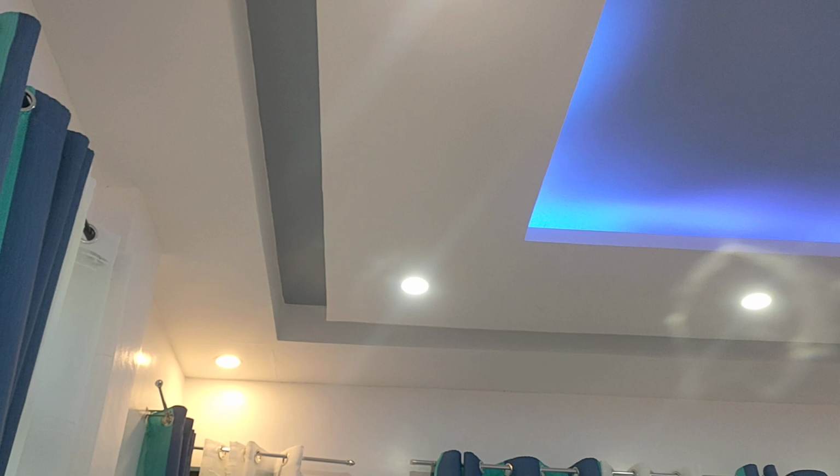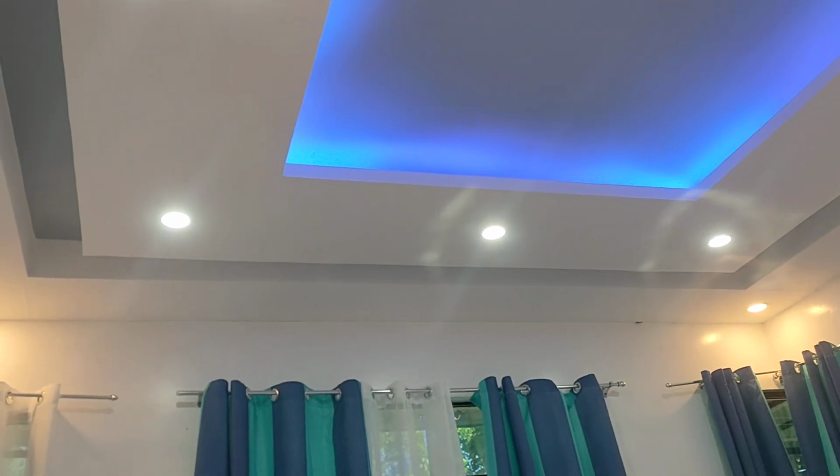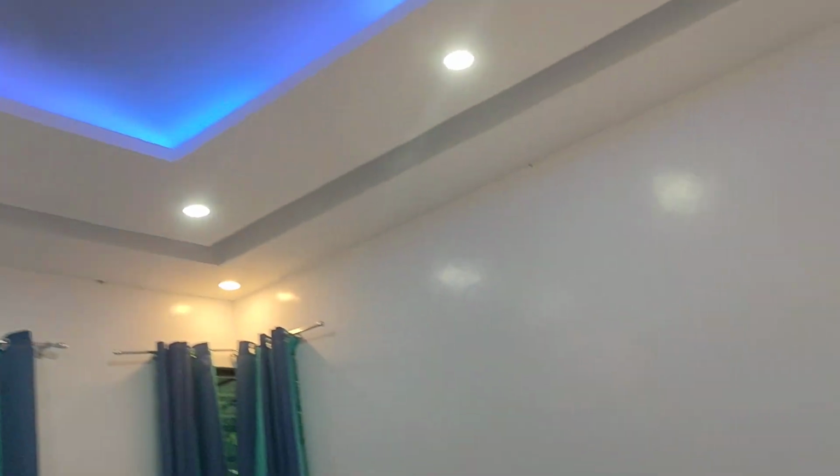1, 2, 3. Oh, that's the outlet for the aircon. This one. This one. 1, 2, 3, 4 outlets here, and the number five outlet is for the aircon. Yeah, and it's very nice already in here. Look, it looks very nice inside the master bedroom because it's already fixed. It's all finished here inside, and it's nice. Yeah, it's lucky to have a house like this. It's very nice.